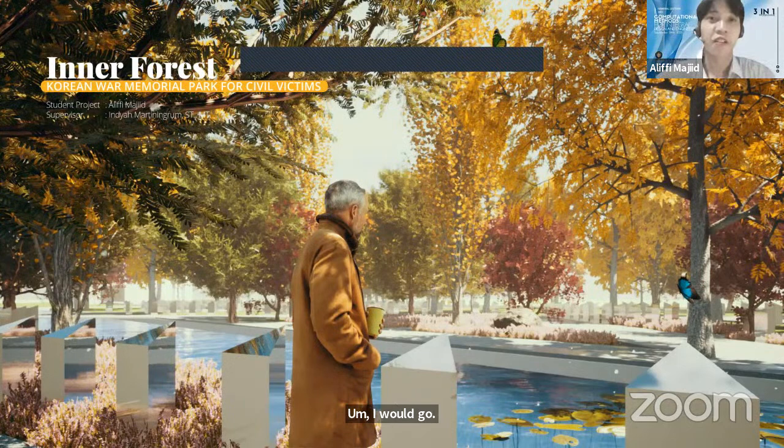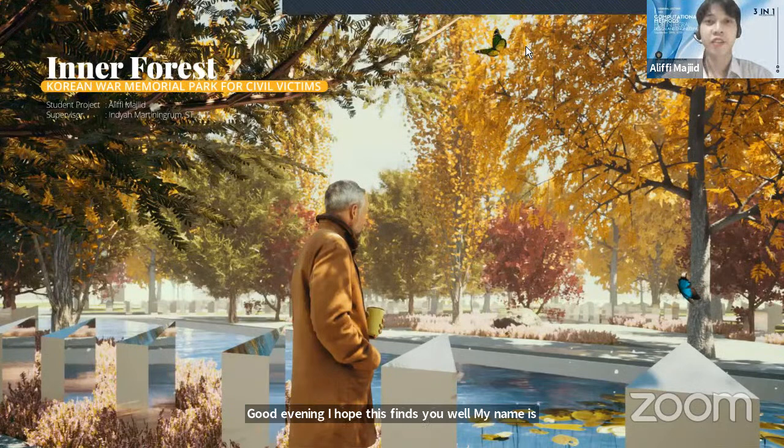Good evening. I hope this finds you well. My name is Alifi Majid from Brawijaya University. On this great occasion, I'd like to present my final architectural design with the title Inner Forest, Korean War Memorial Park for Civil Victims. This project was supervised by Miss India Martin Ingram.